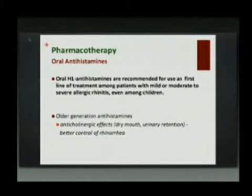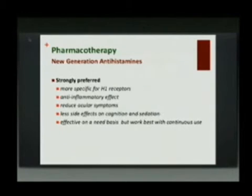The newer generation antihistamines are the strongly preferred ones. They're more specific for H1 receptors with anti-inflammatory effects, and they can also reduce the ocular symptoms of itching, tearing, and redness. They have less side effects on cognition and sedation, and are effective on a need basis, but work best with continuous use. The reason for this is because they have a rapid onset of action.